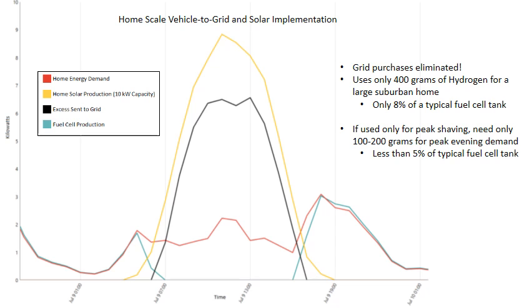In this theoretical best-case scenario, we see that on a residential scale, the grid purchases can be eliminated entirely, which would aid in reducing the peak load problem as described earlier. All of the excess energy production by the solar panels can be sent off for industrial scale production of hydrogen fuel or to charge electric vehicles. To offset the peak evening load, the battery or fuel cell powered car provides energy to meet the demand, only requiring a small percentage of their overall stored energy.